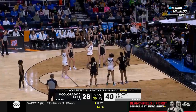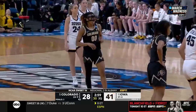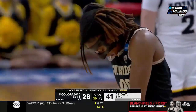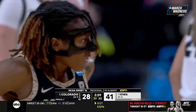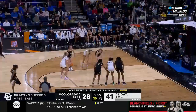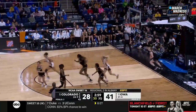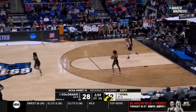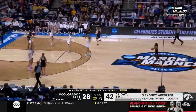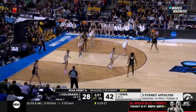5'7", one of the smallest on the court, but one of the biggest impacts every time she steps on. With the demands on a student athlete's time, it is hard enough to graduate in 4 years. For her to get her undergrad in three and then go for multiple graduate degrees, impressive. Incredible, and really enjoyed getting a chance to meet with her yesterday. Affolter hits both free throws, 14-point Iowa edge. The winner of this game will play LSU Monday night, 7 Eastern on ESPN.